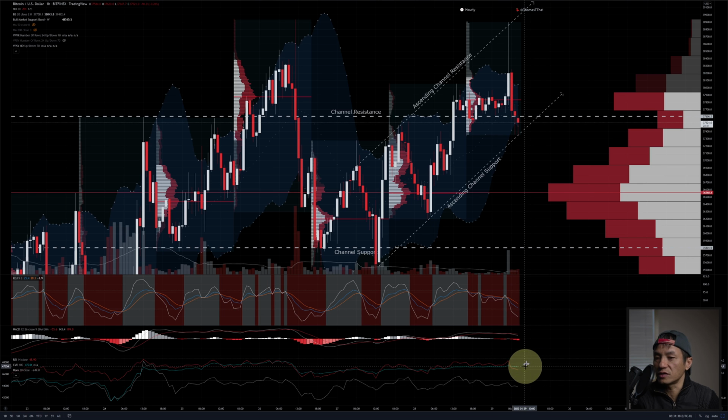It could change within an hour. And on the momentum indicator, the MOM indicator, which is the white line down here, it's also trending back down. So you can see all three are trending back down, and that's bearish, at least for the short term.